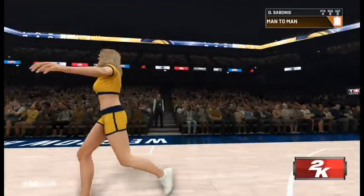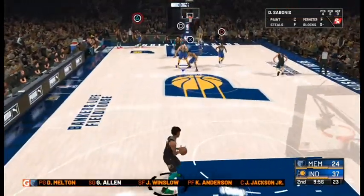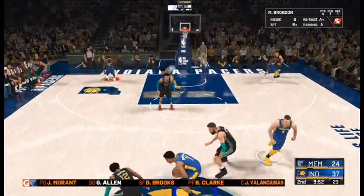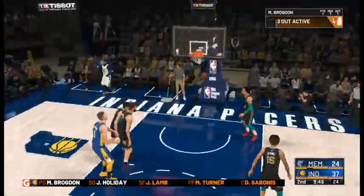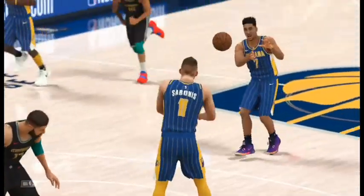Some changes for Indiana. Sabonis comes in for McDermott, and it's Lamb in there for Warren. So Memphis going with almost an entire new group here. Jonas Valanciunas, who's checked in for Jaren Jackson. Brandon Clark comes in for Anderson. Dylan Brooks, he's checked in for Justice Winslow. And it's Morant in for DeAnthony Melton.